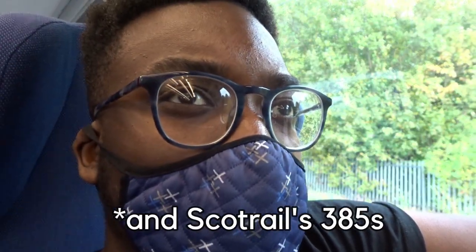I realized that on other Hitachi class 800s, 801s, 802s, the lights are always so bright. And I feel like on this one, it's hard to explain, but it's not so bright that it hurts your eyes. Imagine when it starts to get dark on LNER trains, it's hard to sleep because it's so bright.